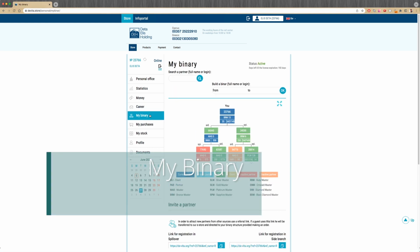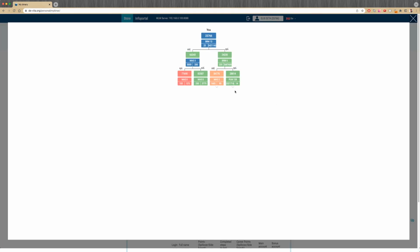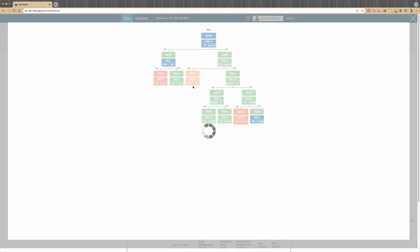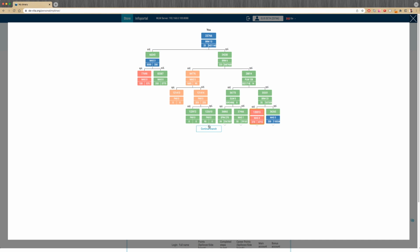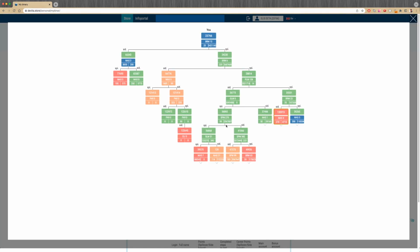My Binary. This section is designed for easy search of partners in the structure by their name or login number, generation of a referral link for registering your partner as a personal invitee, self-registration of your personal invitees and club members in your structure, as well as tracking the status of your personal invitees in any of your structure branches. This section gives you complete control of your structure to help your personally invited partners and partners in the whole length of your structure. You will learn more about interacting with this section in a separate video about My Binary section.